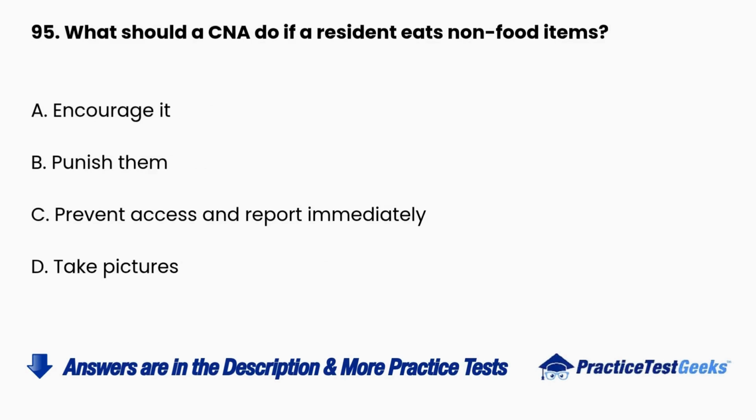95. What should a CNA do if a resident eats non-food items? A. Encourage it. B. Punish them. C. Prevent access and report immediately. D. Take pictures.